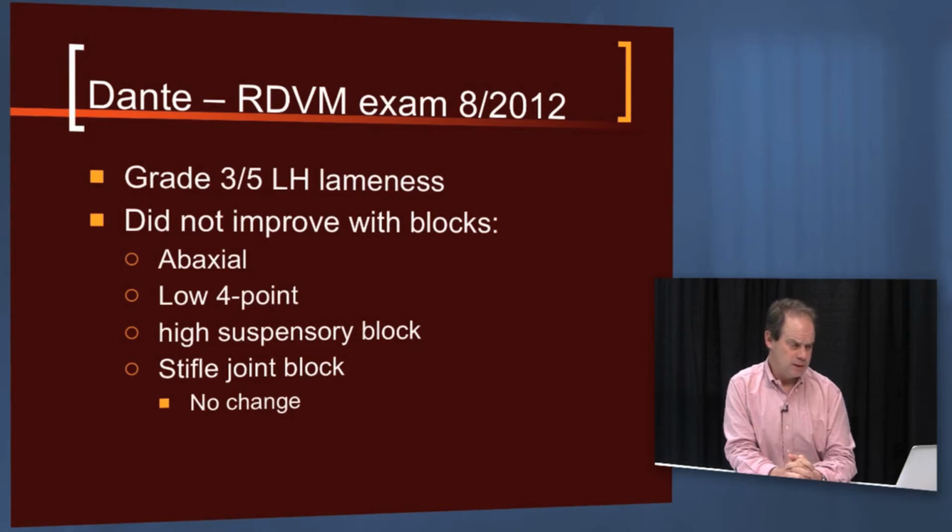From their records, the horse was grade 3/5 lame. That's a pretty salient lameness. He's able to bear weight on it, but it's pretty obvious that he's lame. They did nerve blocks, which was probably an exercise in taking their life into their hands, knowing this horse, but they blocked the foot, so they anesthetized the foot so the horse didn't feel it. That did not change the lameness.